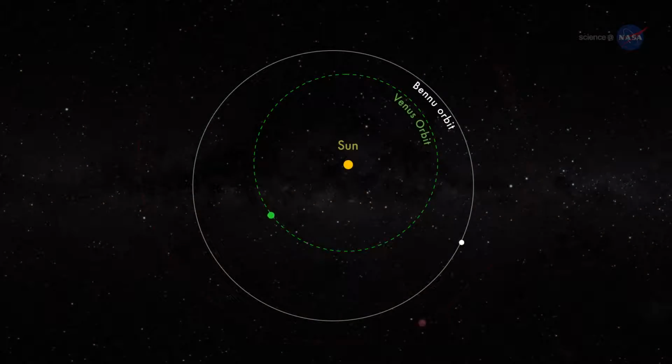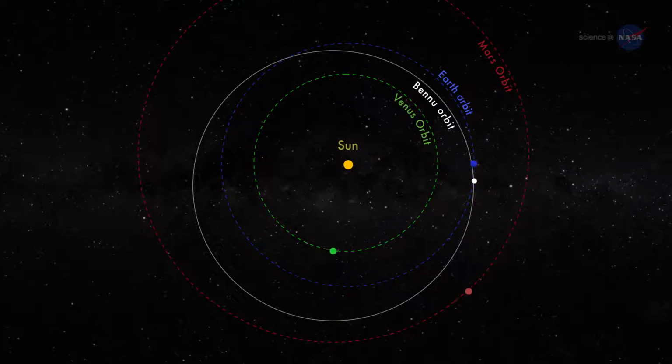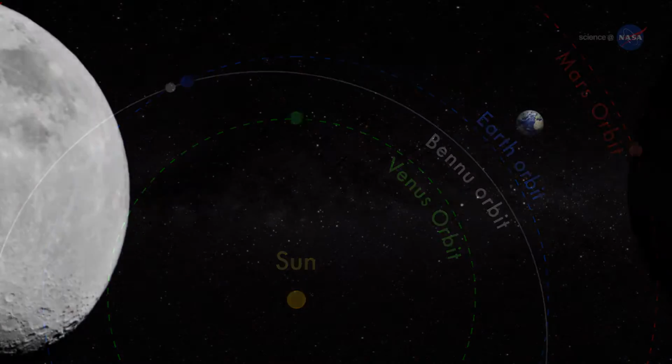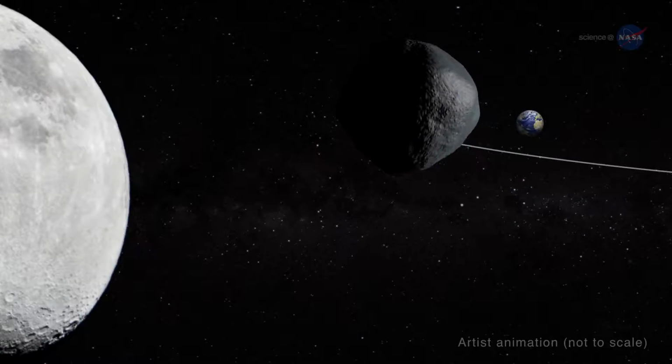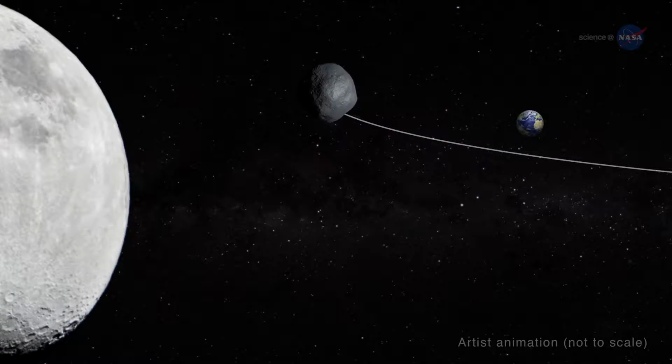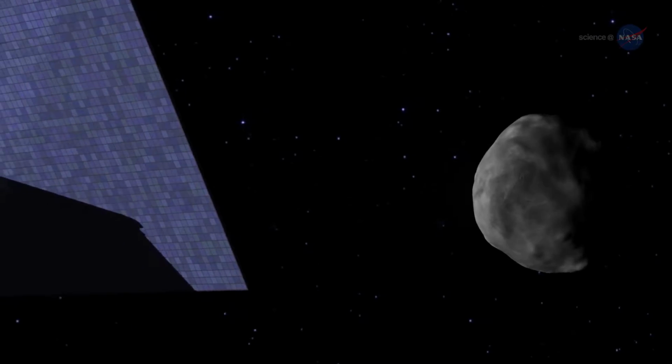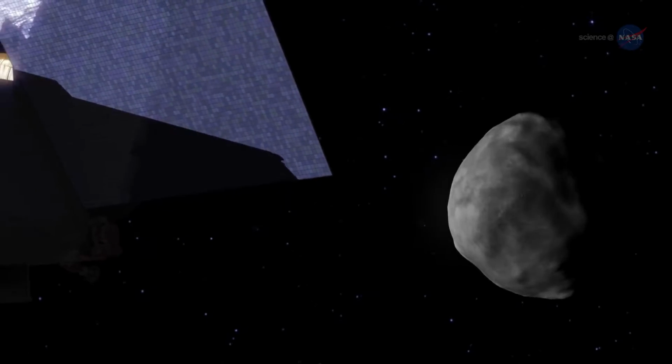Researchers will be keen to learn about Bennu for another reason. Bennu orbits the Sun between Venus and Mars, so it crosses Earth's orbit frequently and comes close to Earth every 6 years. In 2135, Bennu will make an especially close approach to Earth, just within the Moon's orbit. This will change Bennu's orbit, and it is more difficult to predict how much closer it may come to Earth after that close encounter. Lauretta says we need to learn as much about Bennu as we can.